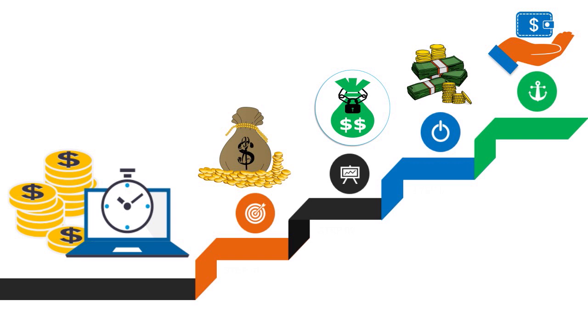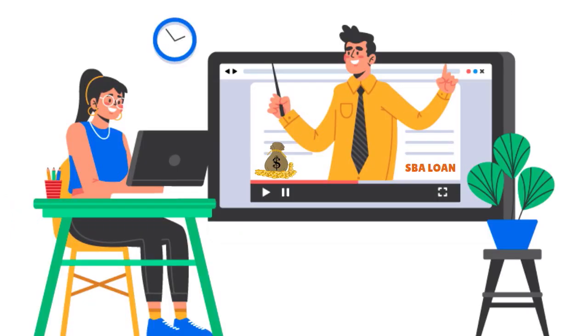You also have SBA loan programs. So you have SBA 7A business loans, SBA 504 loans, working capital cap line, SBA Express, SBA International Trade Loans, SBA Export Express, 7A small loans.